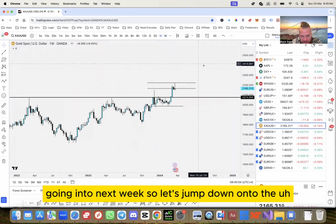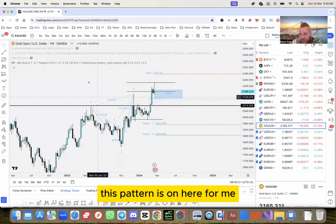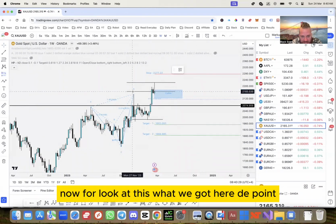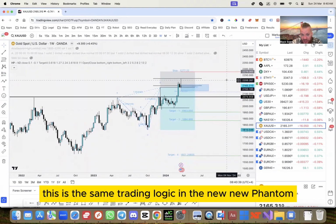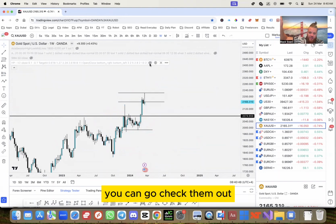So let's jump down onto the weekly time frame and see what's going on. Okay, so you see this harmonic pattern here. This is the logic that the new bot is going to be using. This pattern is on here from me giving a demonstration about the new Funded Lab trading algo. Now, if we look at this, what have we got here? D point. We'd enter at the D point. Stop loss would go at this point up here, and then we would aim down for the C point right there. And this is the same trading logic in the new Phantom, new Funded Lab robot. It's super sick, but that's for a different video. If you want to watch videos about this bot, they're in the other videos. You can go check them out.